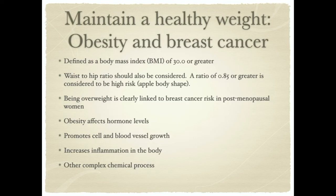stress and the time frames. And chronic stress causes little inflammatory changes in the body. Our bodies are smart, and we can fix a lot of these changes along the way, but as time goes by, it just becomes a little bit difficult for our body to always be in that fight mode, which is why symptoms can often be delayed.